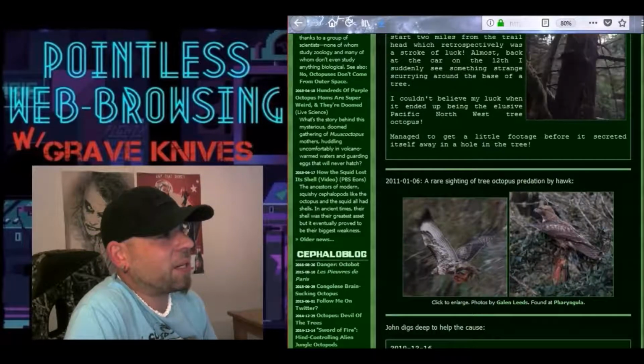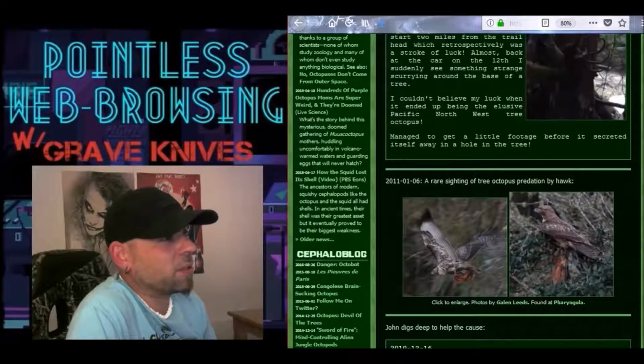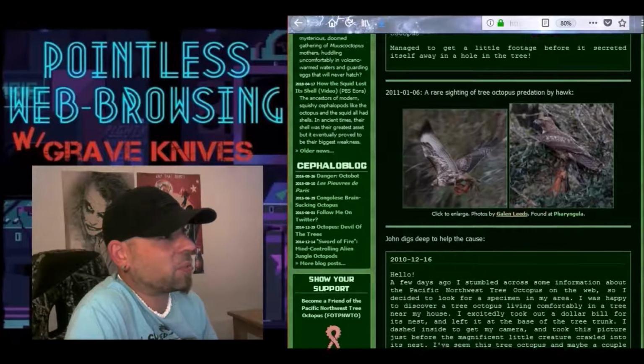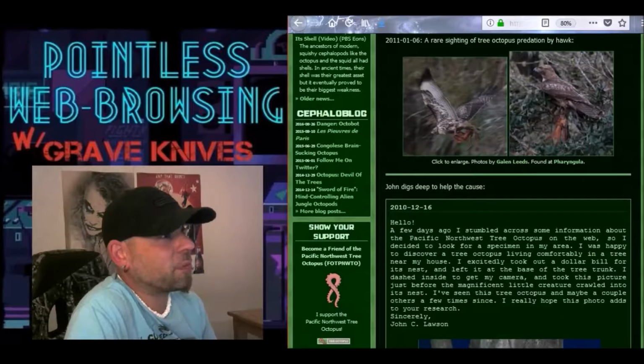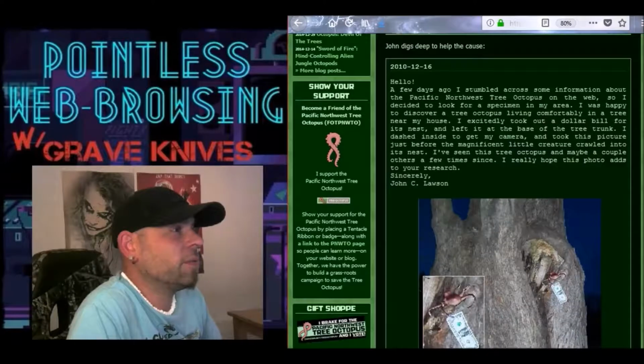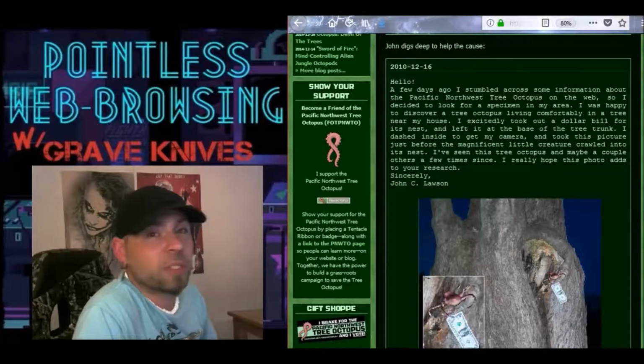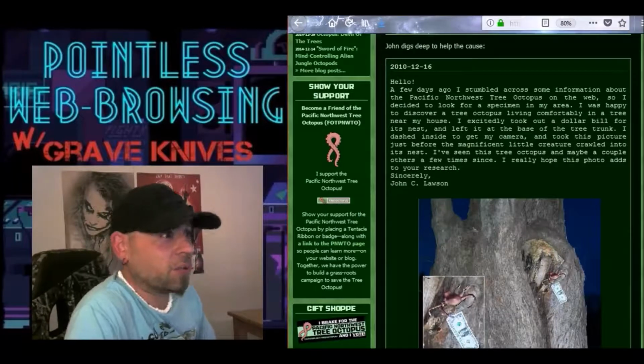Here we got a rare sighting of a tree octopus predation by a hawk. This hawk apparently has a tree octopus in her claws. Okay, this one's got money. This tree octopus is living large. It's got a big old tree and it's got cash.